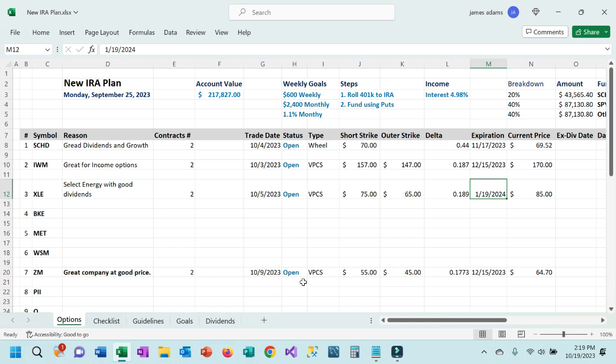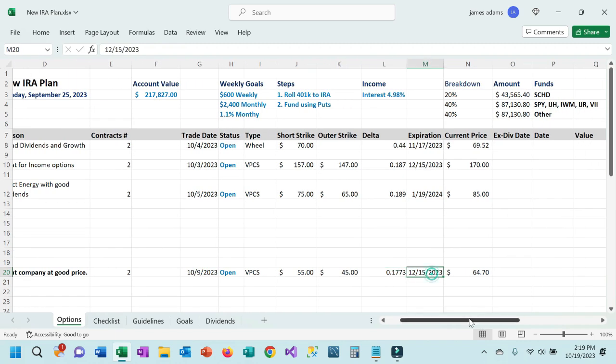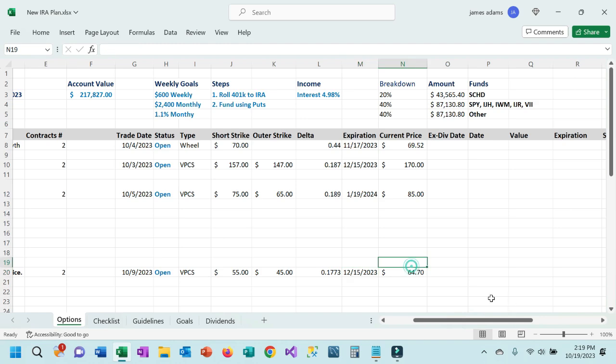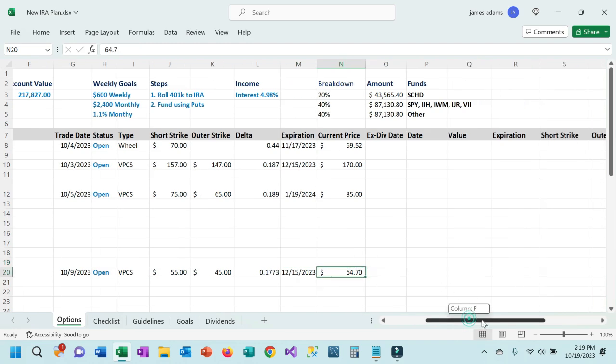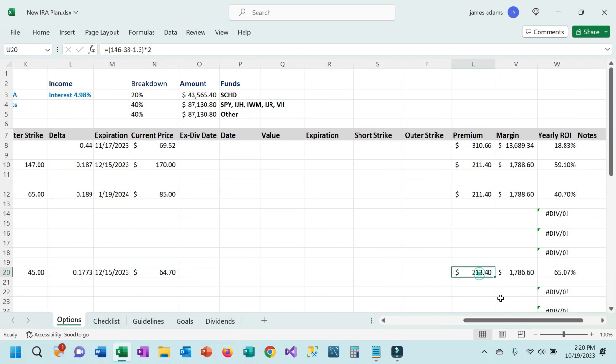So then the next trade that I did was Zoom. I just like to do Zoom. This 55.45 has just been a cash earner for me. A 17 delta, 12/15 expiration. It was currently 64.70. I believe it got even lower than that. It may be like $63 currently. It brought in 213.